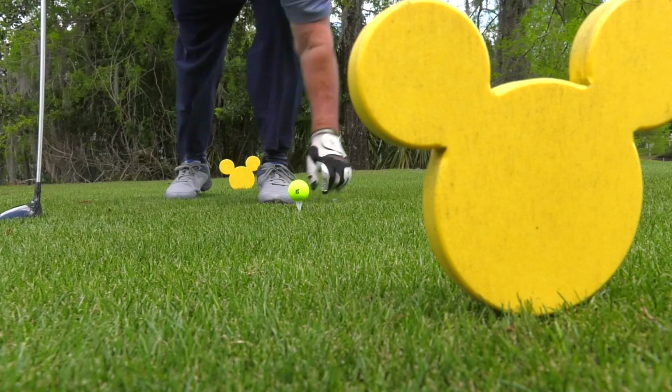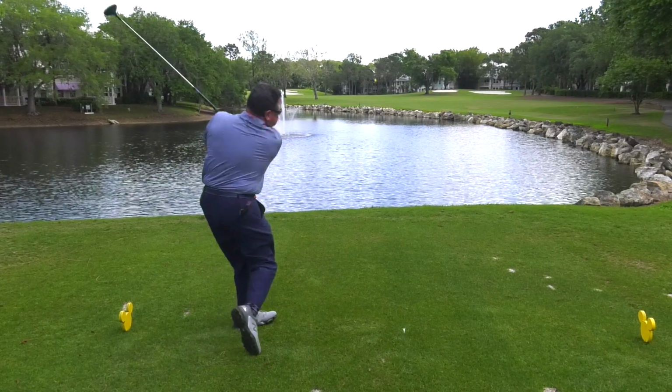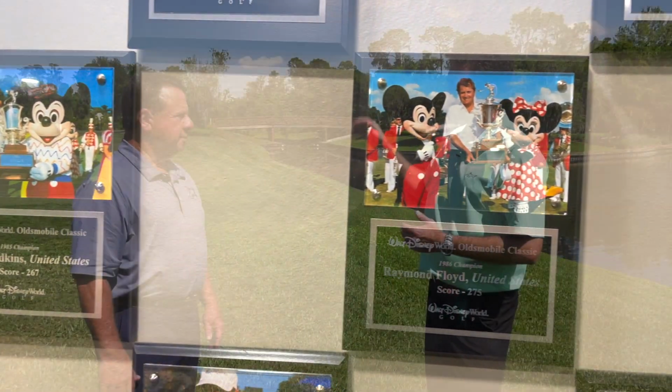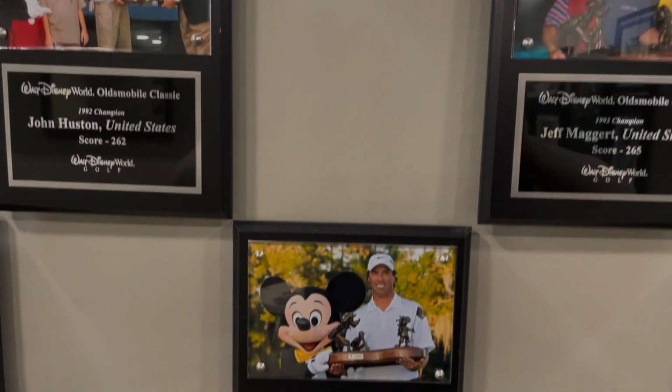All three of the championship golf courses that we've got, they are PGA Tour caliber golf courses. We played host to the PGA Tour for 40 plus years, from signs on the tee boxes to the Champions Pavilion at Palm and Magnolia, where you see all the past PGA Tour winners. We're very proud of that PGA Tour history.